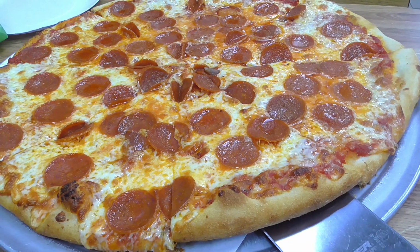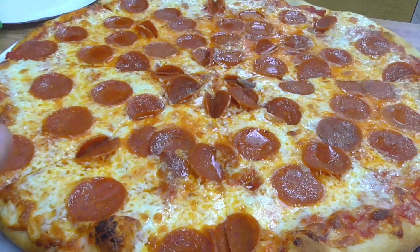So the pizza is served. There's no way we're gonna finish this. It's gonna be like 50 inches.